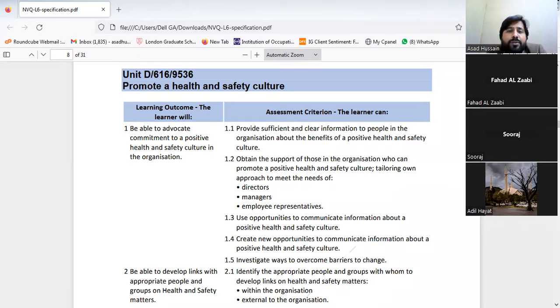He only has to share with me the evidence of his TBT and then explain how people are getting information from his TBT. And if Mr. Suraj is providing training to all the workers under his control, he can provide the record of training. And he also has to explain how the trainings are providing information to the people with respect to the positive health and safety culture. So these are the evidences that you have to produce.